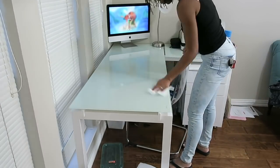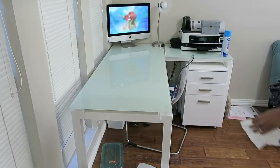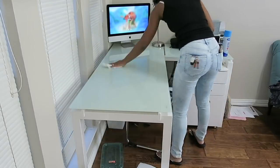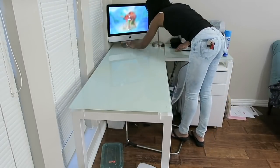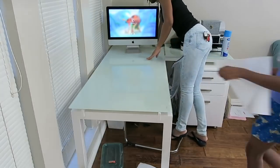So I'm just using the Sprayway glass cleaner from Dollar Tree to clean off the glass top on my desk, and this stuff is the truth. Like, honestly, I don't love the smell of it, but you will never see streaks with this cleaner.